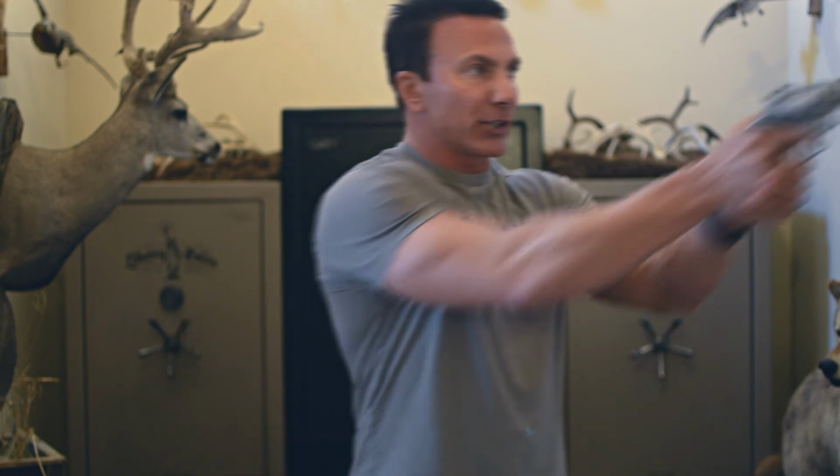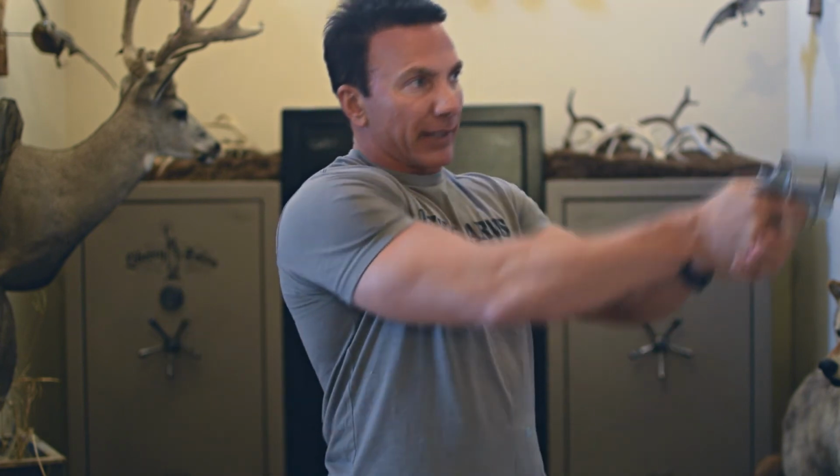The last thing I want to say is when you're shooting it, just make sure you're comfortable shooting it in your hand. If the gun's going off and jerking and flipping and you're afraid of it, you are never going to shoot that gun well. So pick up these guns and don't be afraid to put some range time with them.